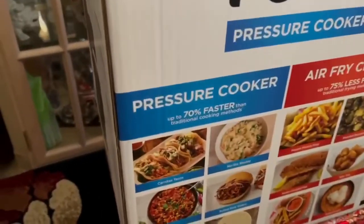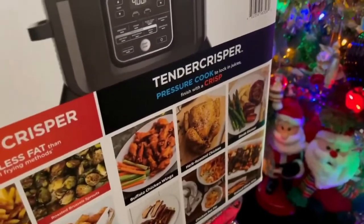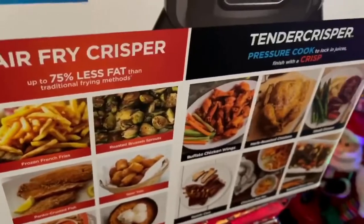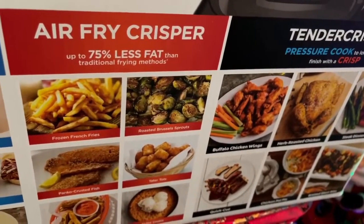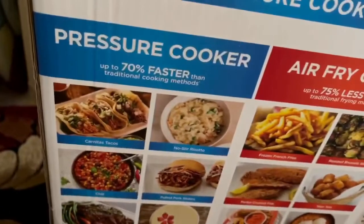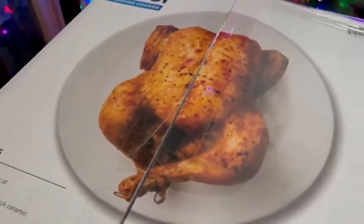See? Pressure cooker, air fryer, and tender crisper also. You have a lot of recipes you can do in here. But I'm buying it because I want an air fryer also. Air fry crisper. 75% less fat, it says. That's nice. See? You can even make a whole big chicken here. And you can pressure cook also. See, Ninja. The name of this is Ninja.